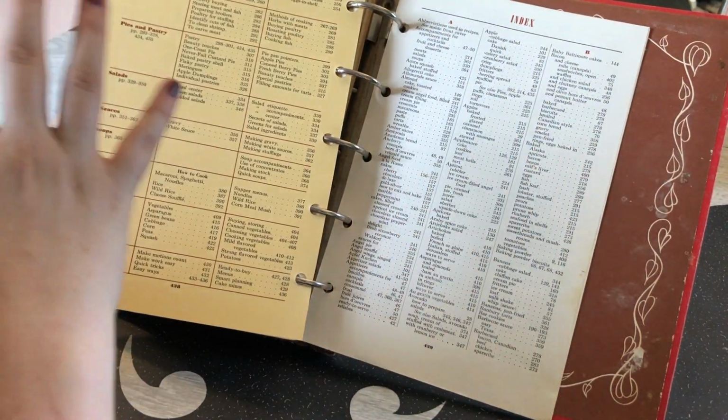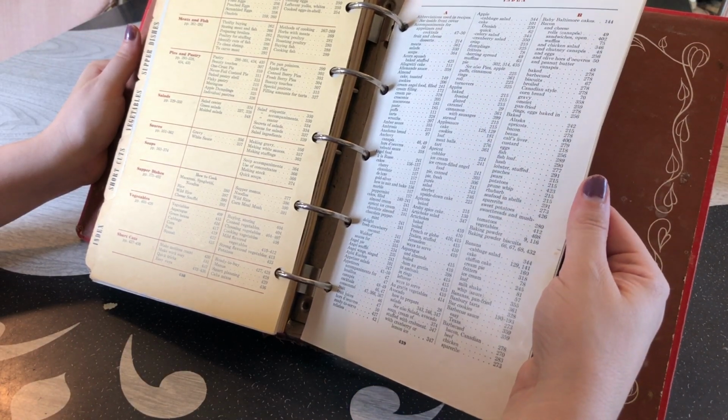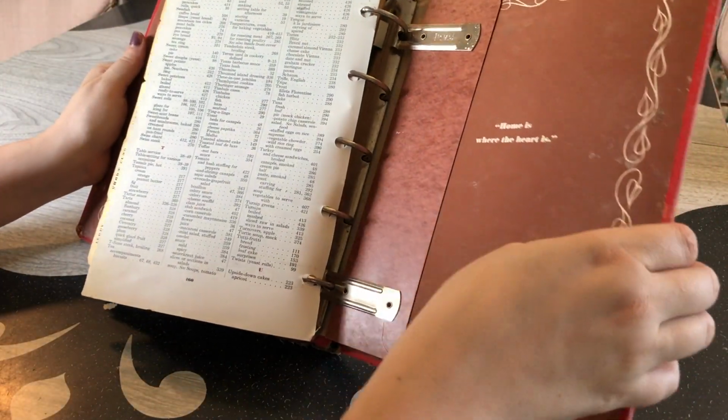I'm not sure why the beginning pages are missing. The first 8 are not in here. They must have had their favorite recipes or something in there. But yeah, overall, I think it's still pretty intact and definitely a cool find. So that is that one.